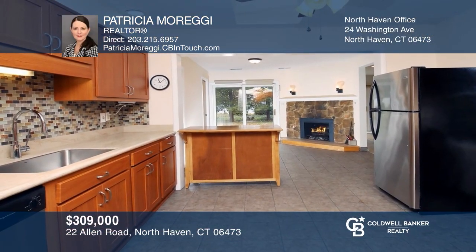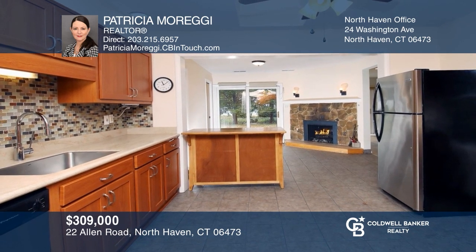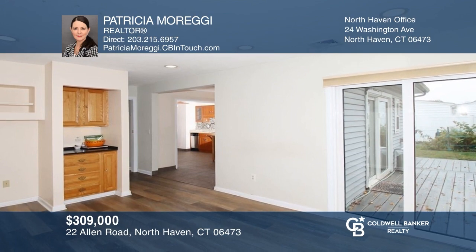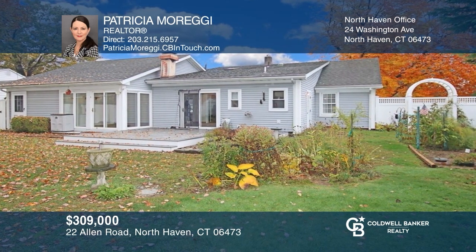This two-bedroom ranch offers 1.5 baths, an updated kitchen, a wood-burning fireplace, and a newer track stack. Come see it in person with Patricia Moreggi.